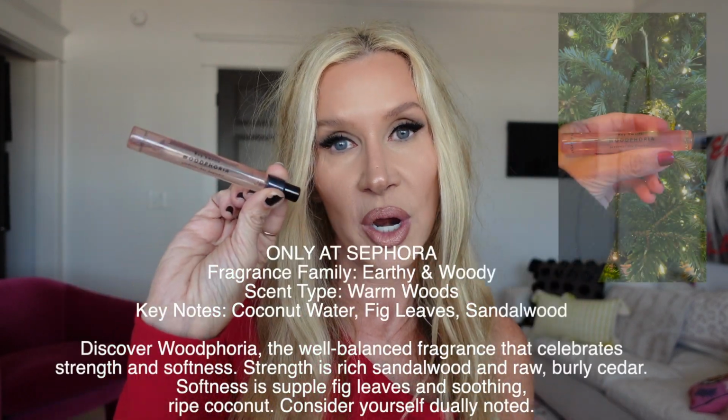I have so enjoyed this. Then if you want kind of like that vibey fall, cool girl, this is just my scent. I just smell this way. I would say the Boy Smells. You guys know how much I love those. I love the Boy Smells set. In that set, my favorite is Woodphoria.